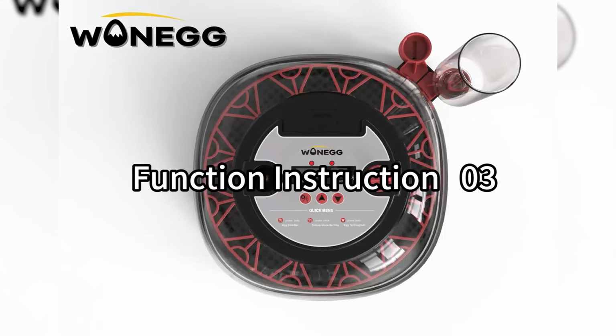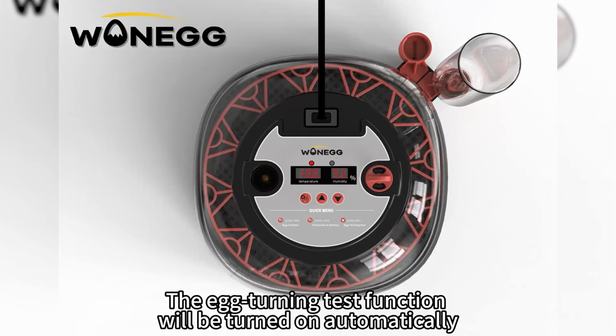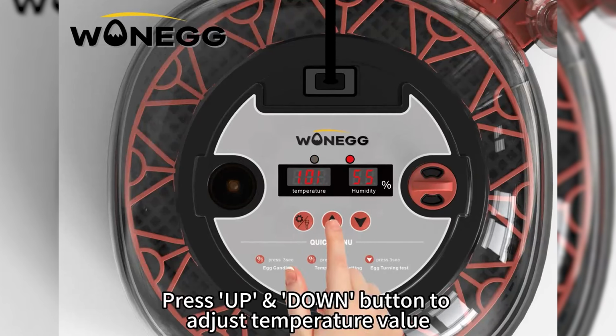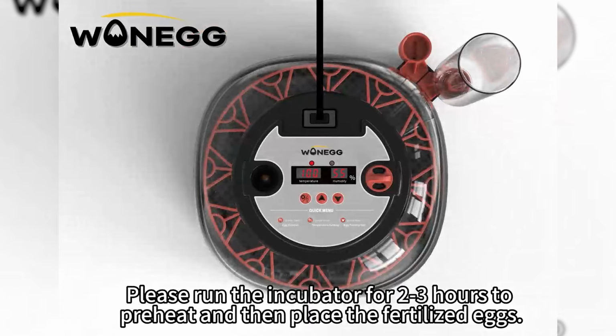It features PID smart temperature stabilization, a 360-degree airflow system, and automatic overheat protection. The egg turner mimics natural rotation cycles and pauses 72 hours before hatch. A built-in LED candler lets you check progress without opening the lid, and audio reminders keep you on schedule.